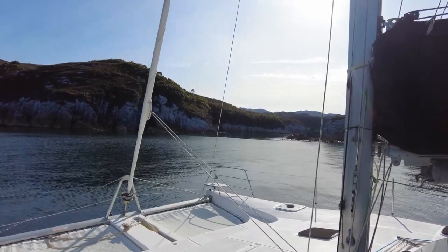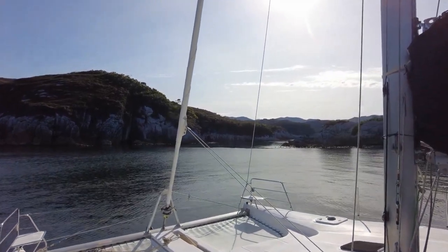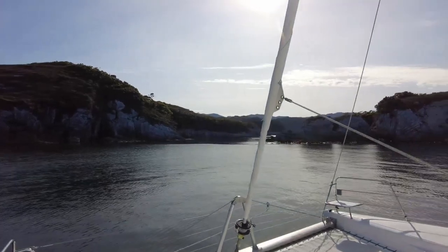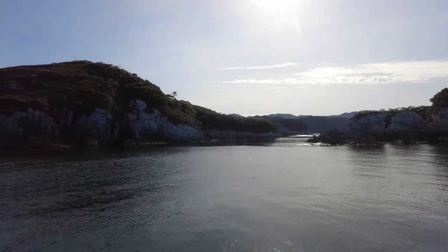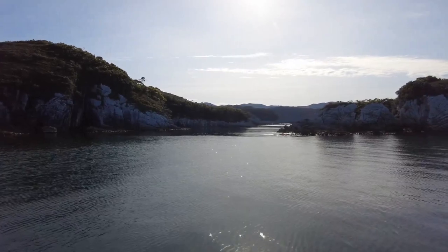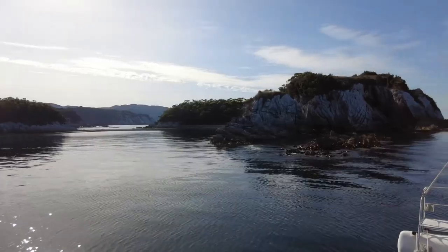Just going to go into this little gap. It's a little chasm area. Stick our nose in. It doesn't look big enough. They've measured it. That's awesome. Are you videoing? I'm videoing. It looks awesome. This is pretty cool. It's just amazing.